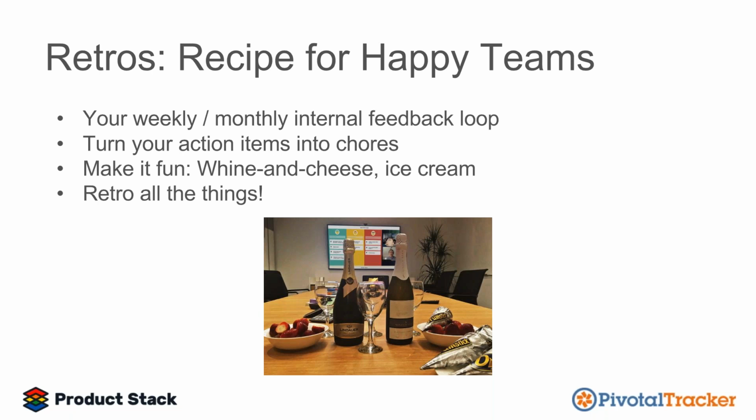All those things, right? It's important to make sure that you're not just venting and talking about stuff and then you forget what you discussed and the same things keep coming up over and over again. Have action items and turn them into actionable things. In our case, we turn them into chores, which is a kind of story in Tracker. It goes into the backlogs, right? That way we don't forget to actually take care of the things that we recognize as action items.